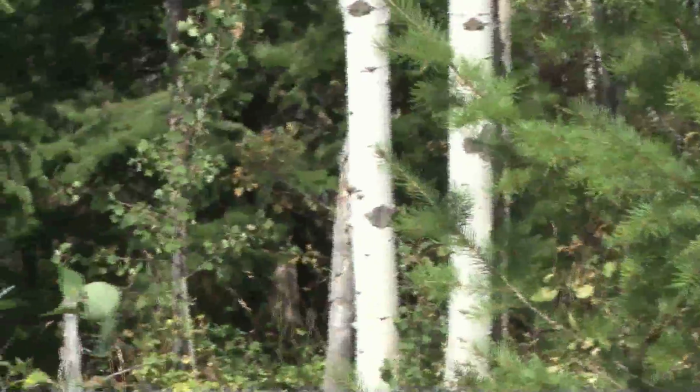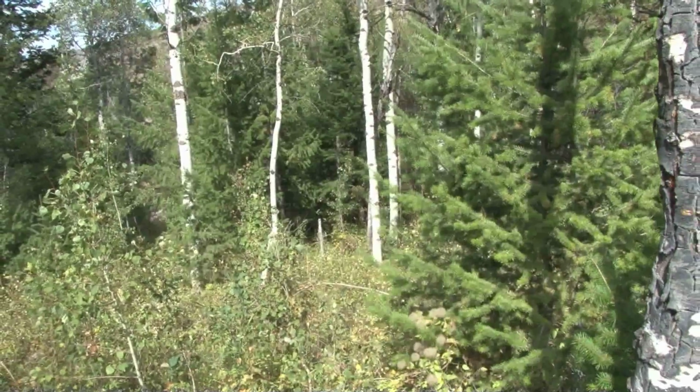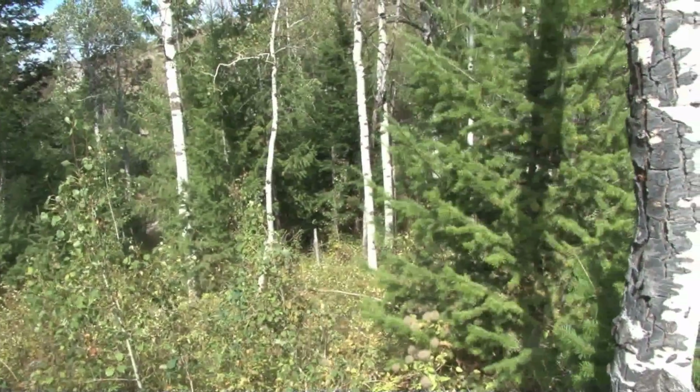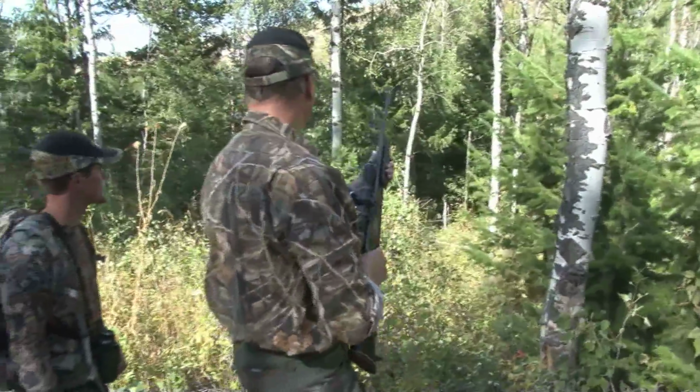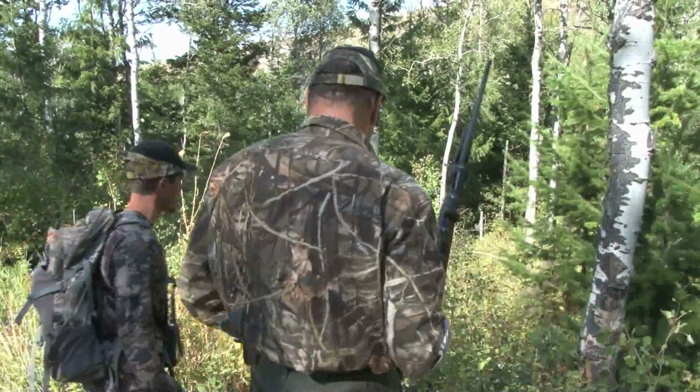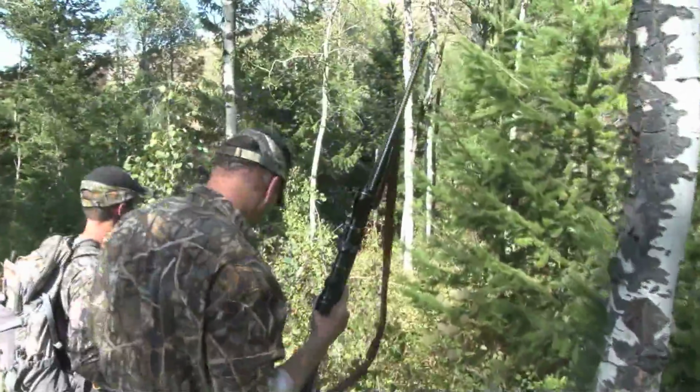Oh, I hope I got him. I pulled too soon, I think. I got him high, I think. Awesome. Good shot. Well, Logan, I hit it, but it's on the move.